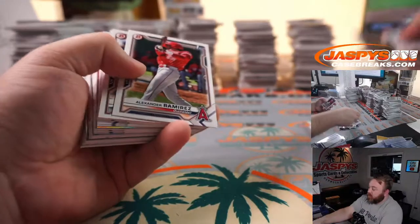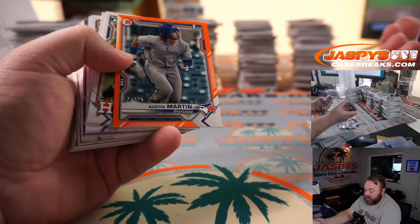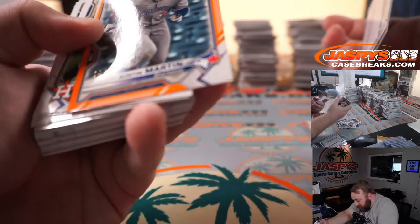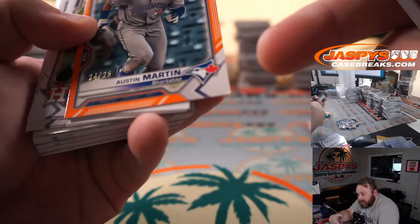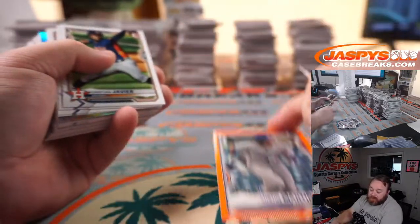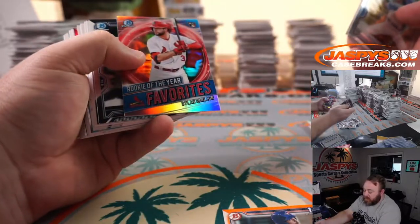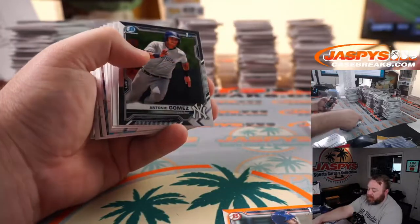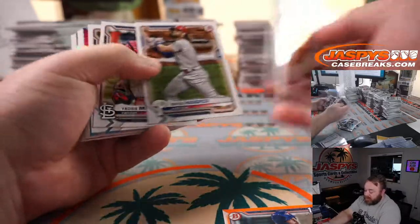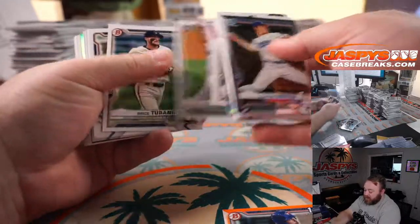Aaron Sabato Chrome for the Twins. And Austin Martin Orange Paper to 25. Corner's not... you can kind of see. That's a beauty there. Blue Jays, Matthew Shira. Dylan Carlson for the Cardinals. Austin Martin Chrome for the Blue Jays, Matthew Shira. Not bad, buddy. Congrats. Robert Hassel for the Padres.